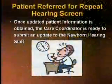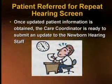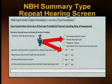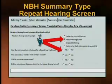So here are patients referred for the repeat hearing screen. We've got all of our updated information, and the care coordinator is ready to submit an updated report to newborn hearing. All right, so we have repeat hearing screen. That's our screening type. Was the patient referred? Was the referred patient scheduled for a repeat hearing screen? Yes. Then the next question is, was a successful contact made with the patient? Did the patient accept services? Did the patient keep the appointment for the repeat hearing screen?